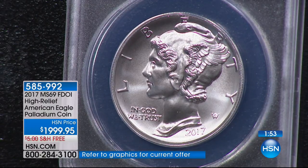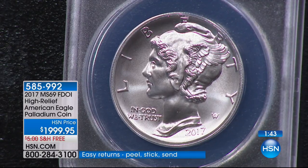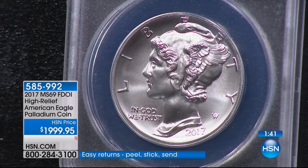Ours are committed. Ours are owned. Ours are already being certified and graded. So buy where you know. Exactly. Buy from a place that is reputable, trustworthy, that has been here. We've celebrated our 40th year here at HSN this year. So you want to buy from that trusted source.